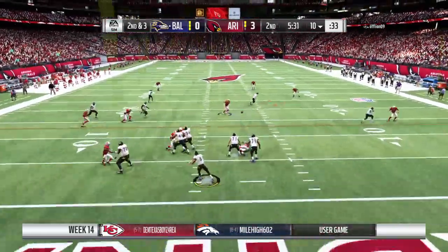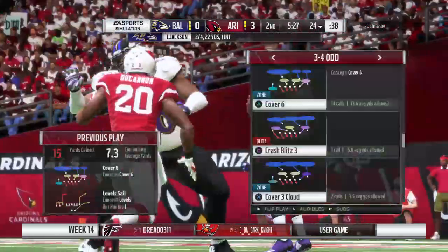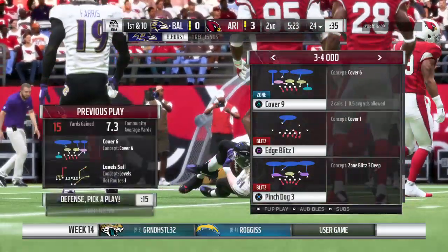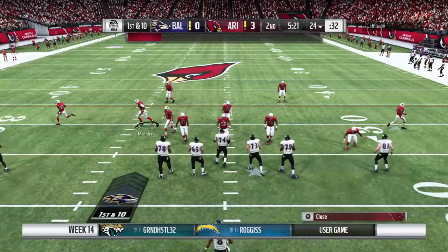On second down, here's Jackson. Open receiver, that's Hayden Hurst, the tight end. And able to get this one out just shy of the 25 at the 24. It's his first catch, and it'll be good for 15 at a first down.